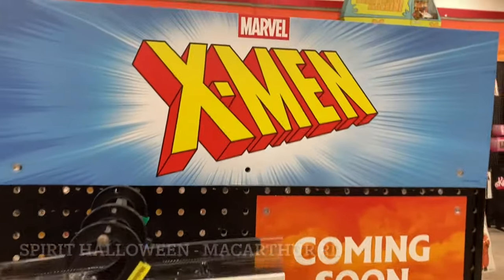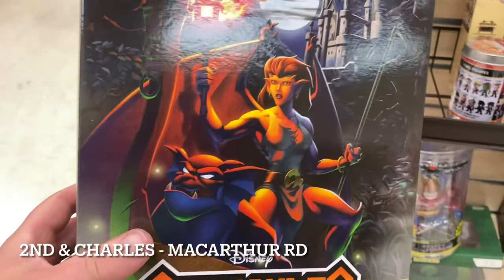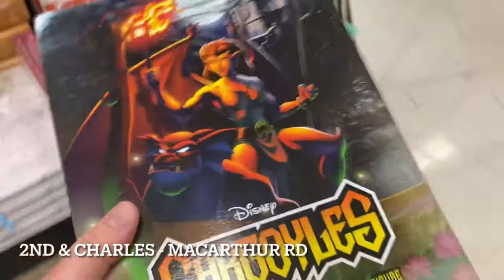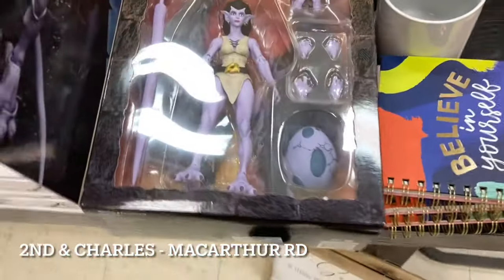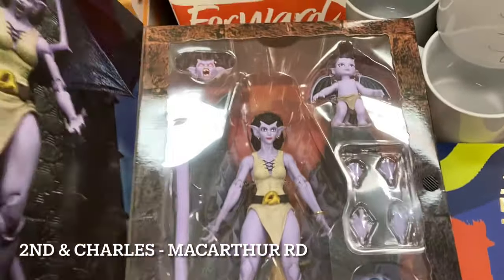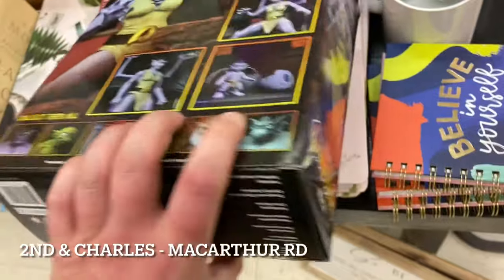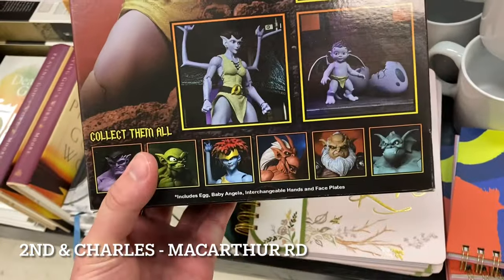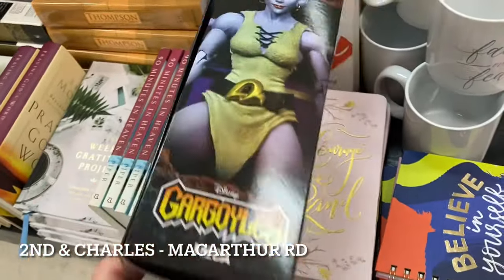All right, so I was going to film in here until Six Packs called me over and said, hey, they have Angela here. So haven't seen this yet in hand till now. But if you're a Gargoyles collector, this is popping up at Second and Charles, which means BAM probably also has this too. I kind of checked out a Gargoyles when I passed on Broadway. I kind of said, all right, I'm probably done, unfortunately, because I know that they don't really disappear. They seem like they're still ample. But yeah, cool to see, your Gargoyles collector.